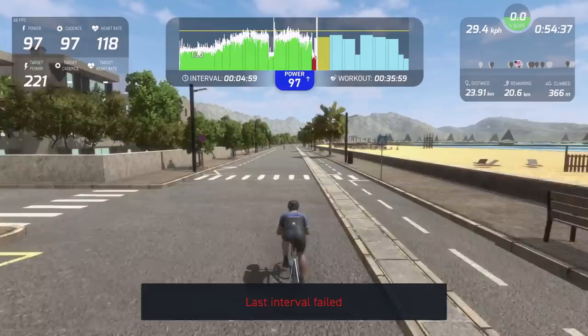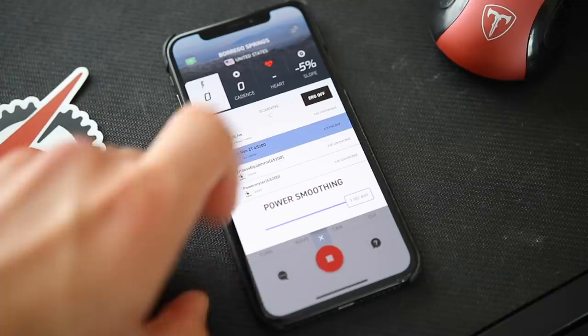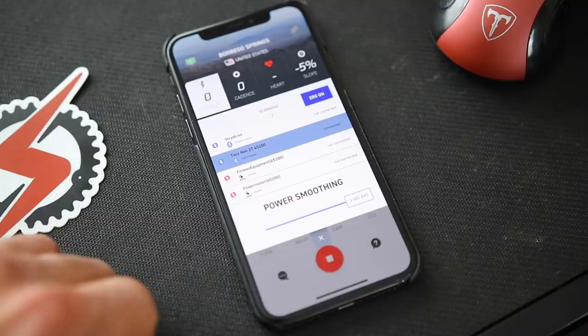On the top left, you'll see your target power, target heart rate, and cadence if you have those set in your workout. You can toggle on and off ERG mode in the app, and you will see your interval details in the app as well. If you turn ERG mode off, it will go into sim mode and simulate the terrain itself. The problem with that, if you are on a climb and turn ERG mode off to recover because you can't make the interval, then you're stuck on a climb and the resistance will remain high.